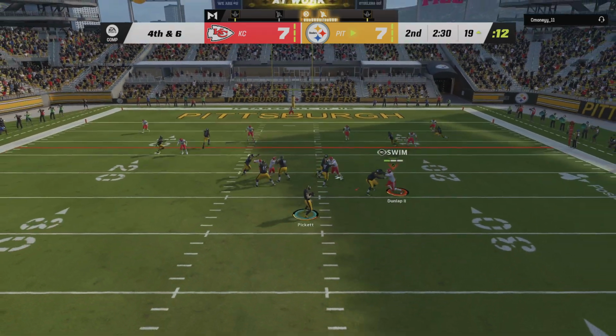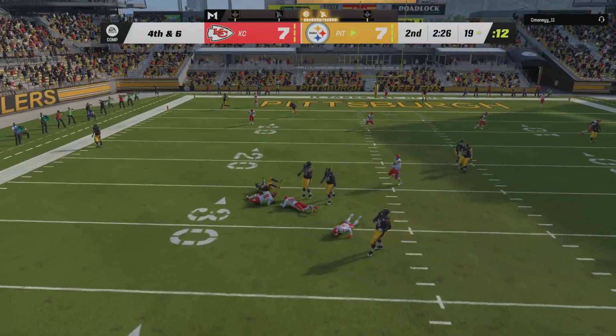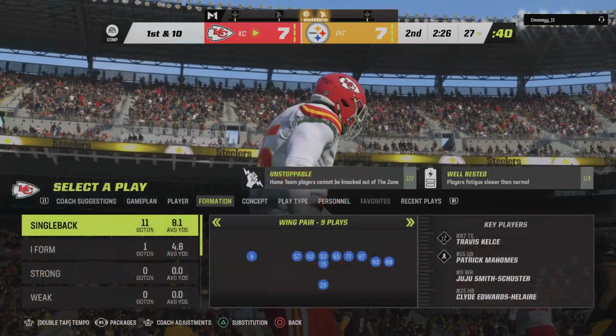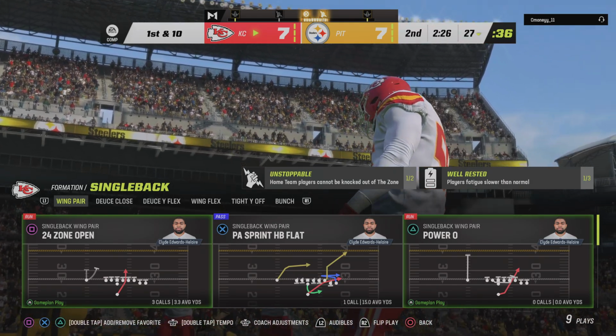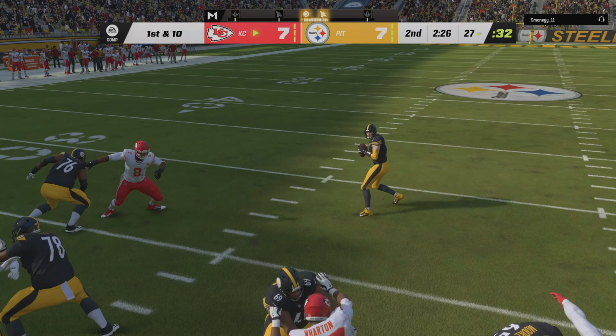Now Pickett on 4th down. Buying time to his left. And he's brought down. Can't do anything with a football. It's a sack and a turnover on downs. The Steelers try it, but they come up empty on 4th down. And the Chiefs' defense comes up with a stop.